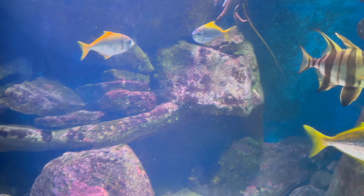So yeah, it's really nice, it's really worth coming here. They also include a picture of you, they take your picture. Yeah, you can have some memory of being here. This is really interesting and nice. You can see a lot of different species. You can learn a little bit and enjoy because it's really, really beautiful.